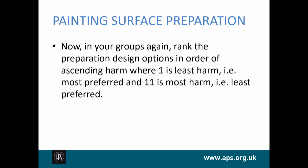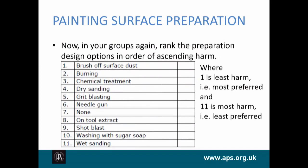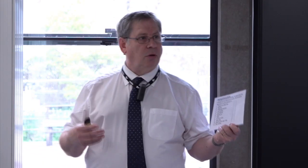The next exercise, if you turn the little card over, you're thinking about painting something. It's something that exists, so it's already been painted. You've got to prepare the surface before you paint it again. Or do you? Again, there are 11 choices of the way that you could prepare that surface.